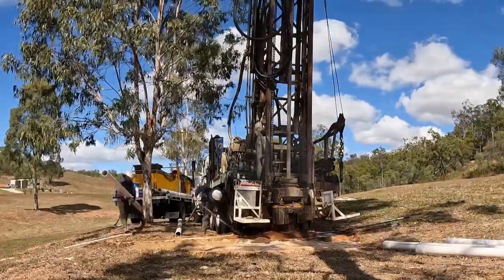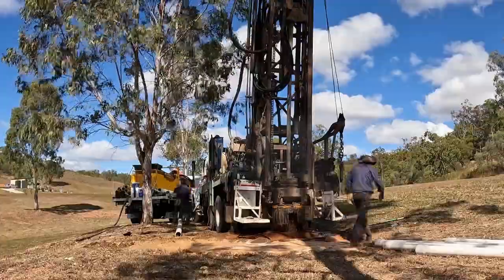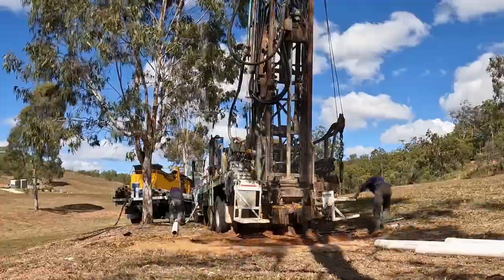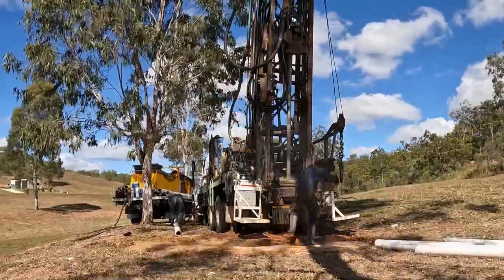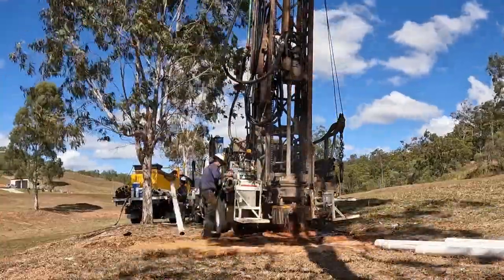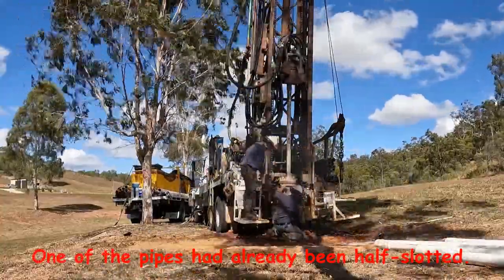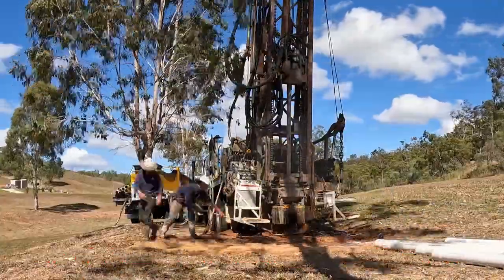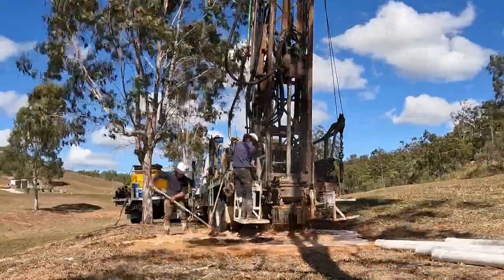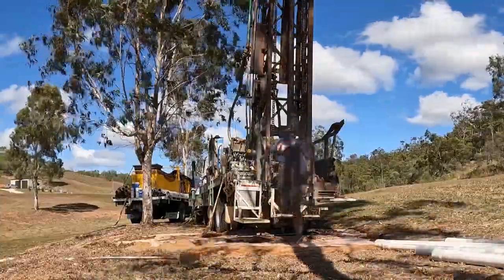These are 6 meter lengths of poly, and they're cutting, slotting in the casing with a hand-powered angle grinder. This is to allow water to come into the poly so that you can pump it out. They do about 9 meters, a whole segment of 6 meters plus a half of another. So there's going to be 9 meters of slotted casing in the bore. They'll continue to improve on the trench constantly, mainly because they need to get that muck flowing away and the water flowing away.